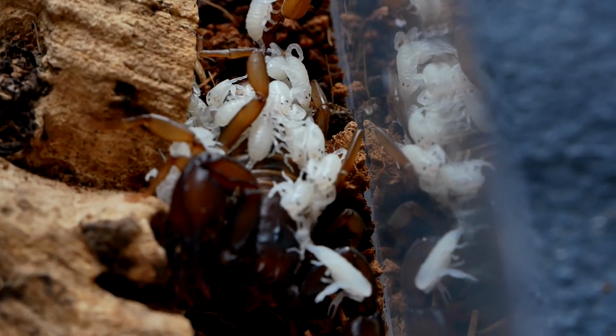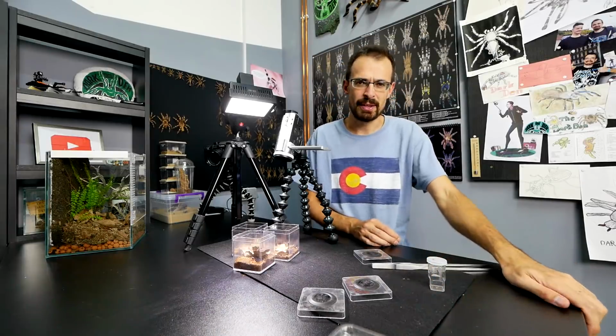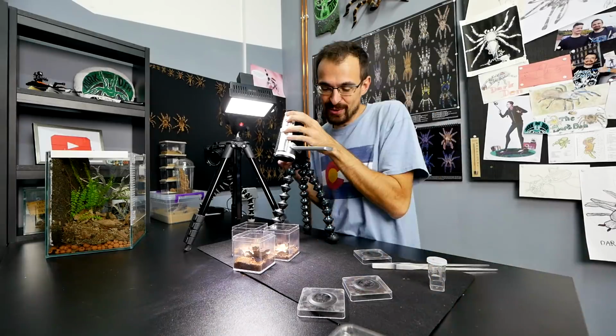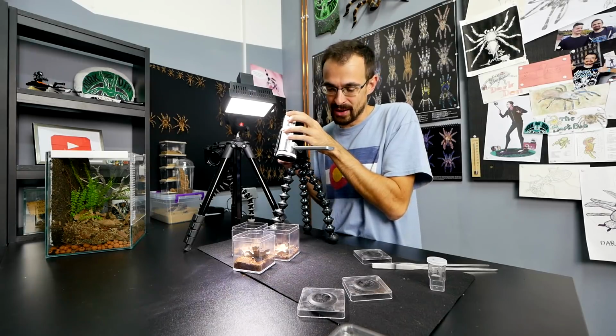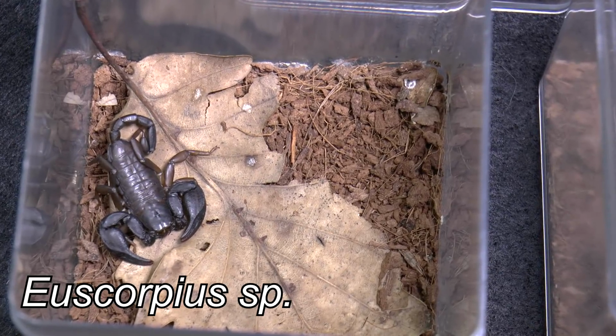Majority of them are alive, but I separated them, and they are kept in these boxes, and currently I think I have like 15 of them. So, I don't know if I will raise them or just give them away. I don't know. For now, they are being kept there. This is one Euscorpius species.